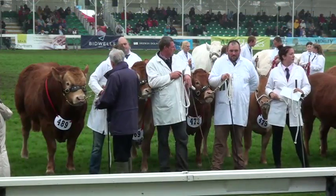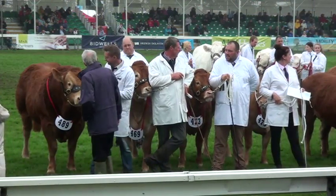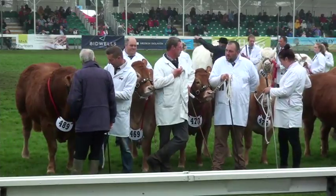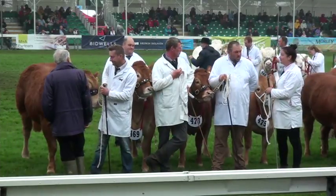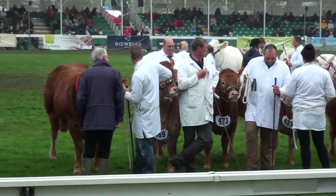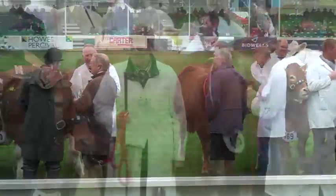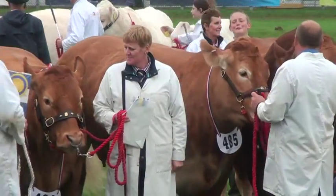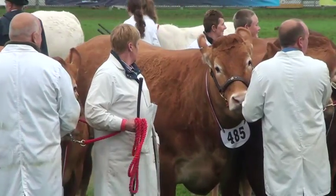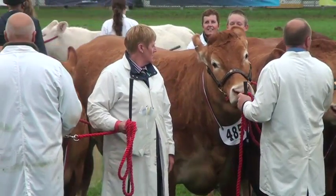So in other words, to improve their income, they'll put a beef bull back on a dairy cow, and it is the blue. The British Blue as we know it now, the Belgian Blue as it was first introduced into this country in 1982, that makes a huge contribution to that beef from the dairy herd supply of quality meat to retailers throughout this country.